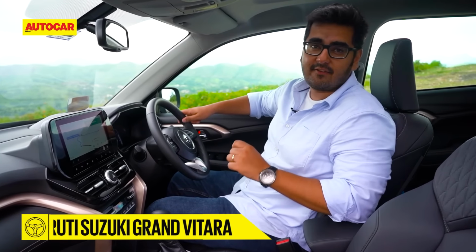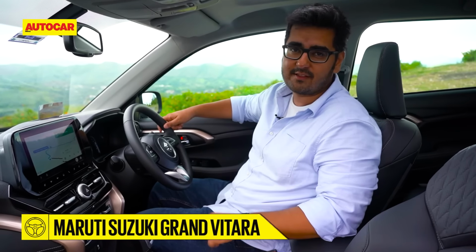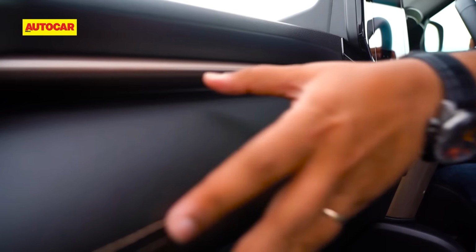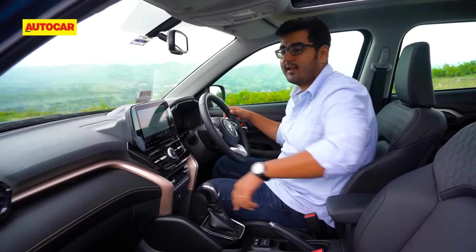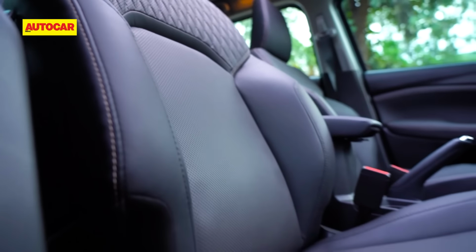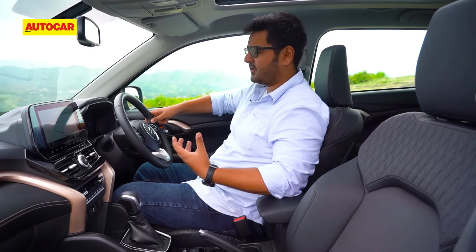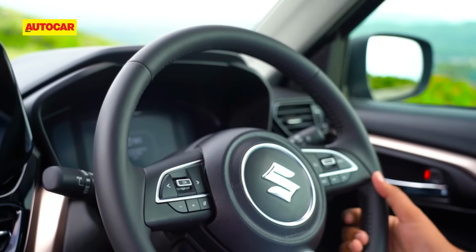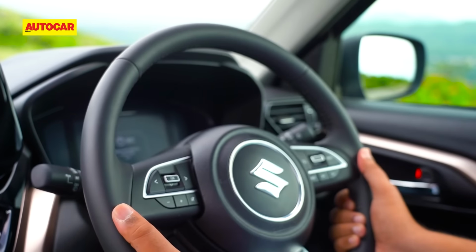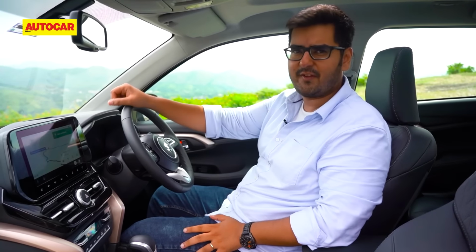But what makes the difference are some of the elements that really uplift the quality levels inside the cabin, such as this soft padded material on the dashboard and the quilted leatherette upholstery for the front seats. On the subject of the seats, they're nice and large and very well cushioned. I also really like the driving position. The steering wheel is adjustable for both rake and reach, and the steering is good to hold, and these upright pillars also give you that feeling of being in an SUV.